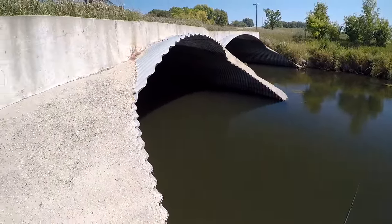Toward me. I think he saw me. Oh, you see that frog that just jumped off the edge here?